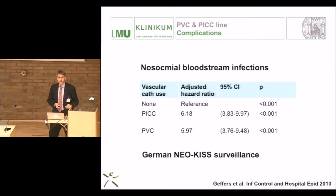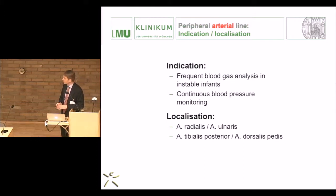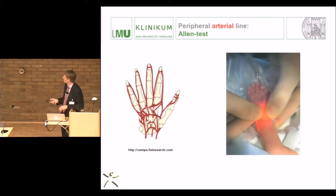Now, I'd like to continue with arterial lines. Arterial lines, if not umbilical lines, are usually peripheral arterial lines that are indicated in infants that are quite unstable, where you need to have continuous blood pressure monitoring. And the preferred sites to apply these catheters are the radial artery and the ulnar artery. And in order to use that, you know that you need to always do the Allen test.